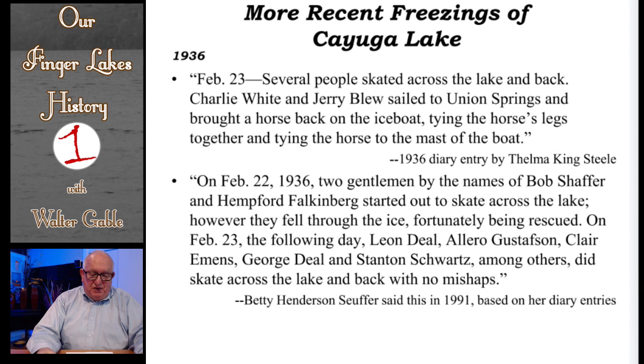As has been previously stated in this program, Cayuga Lake has frozen over more times than Seneca Lake. Seneca Lake hasn't frozen over since 1912, but Cayuga Lake has frozen over a few times since 1912. One of these times was in 1936. My dad spoke several times about how the group of men described here were skating across Cayuga Lake from East Varick to Aurora. They had an easy skate on the way to Aurora. On the way back, however, the ice was beginning to break up, and the group had to jump over ice cracks that were more than 6 feet wide.